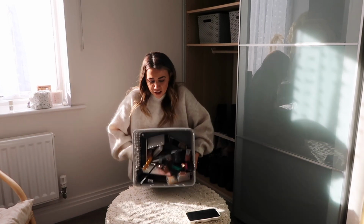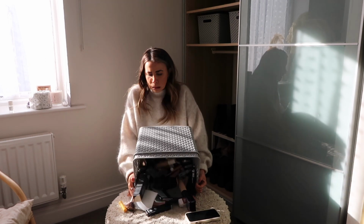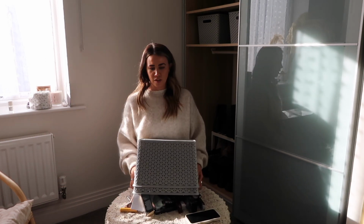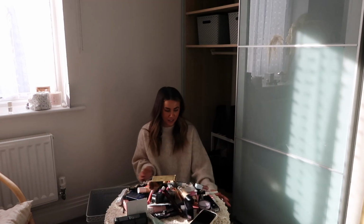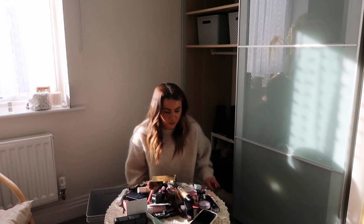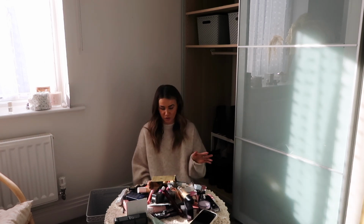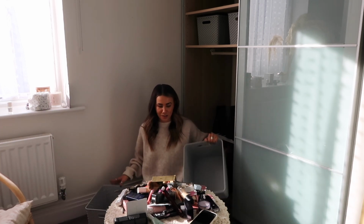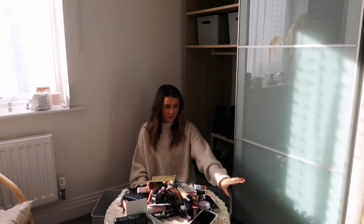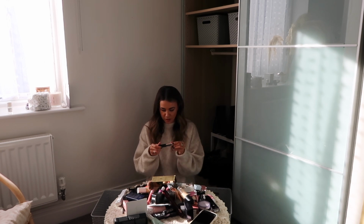So I think the best way to tackle this is to go like this. Is that the best way? Probably not. Okay, now I can kind of go through it and see everything, and I probably do, to be honest, need to get a bin bag because there's a lot of stuff that I keep finding that's done. But I'm going to have one side of me that is the get rid and one side that is the keep, and then we can just bin over there. But some of these I just don't know.